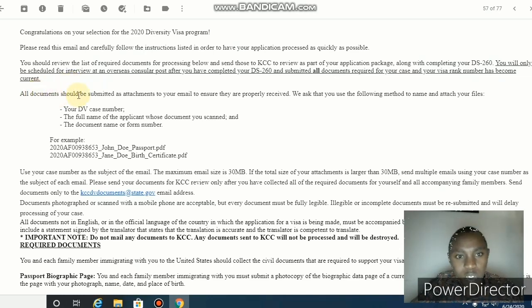So all the documents should be submitted as attachments to your email to ensure they are properly received. Okay, we ask that you use the following method to name and attach your file. You see, it's very clear. They are giving you direction and even the format. So what you should start with is your DV case number. Of course, you are identified with your case number.